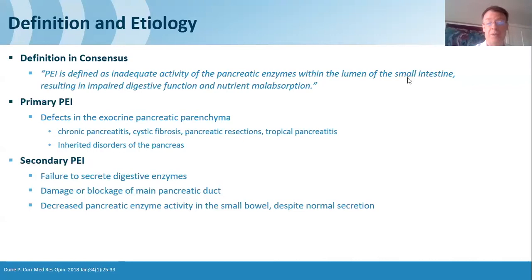So what is PEI, or what is pancreatic exocrine insufficiency? It's when your pancreas is not making enough enzymes. It's defined as inadequate activity of the pancreatic enzymes within the lumen of the small intestine. So you may have adequate enzymes, but they just aren't getting out. Or it could be that they're getting out, but there's not enough there. So we'll talk about that. It refers to when it doesn't get to the lumen of the small intestine. And what happens is you have impaired digestive function and decreased nutrients that you can absorb.